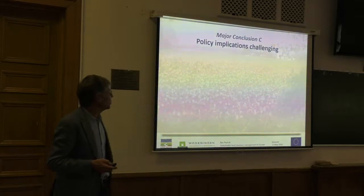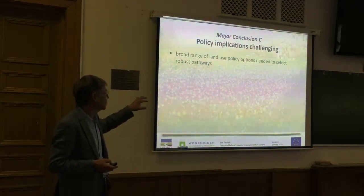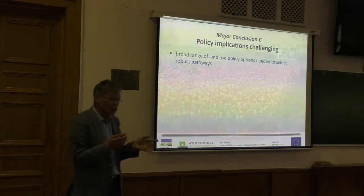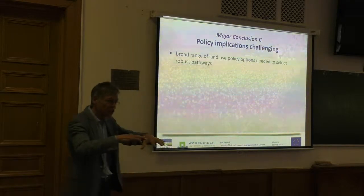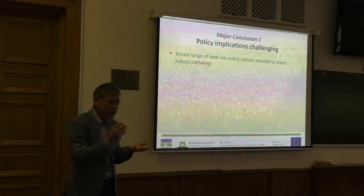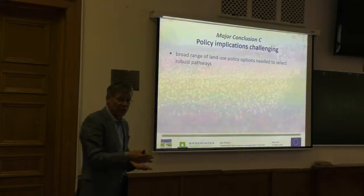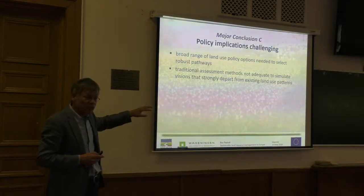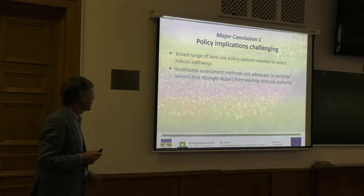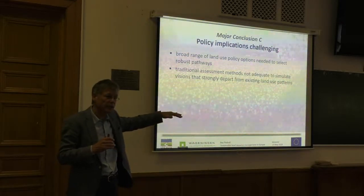Third conclusion, policy implications, that's really the challenging part of it. There is a broad range of land use policy options needed to select the lowest cost base. So we need to be forward-looking, not only describing, but use our information to show the policymakers what is the effect of their decisions of today. The traditional assessment methods are not feasible anymore. They're not adequate to simulate visions that strongly depart from existing land use patterns.